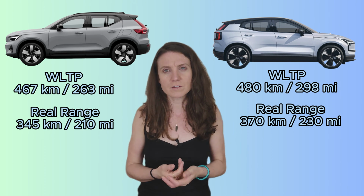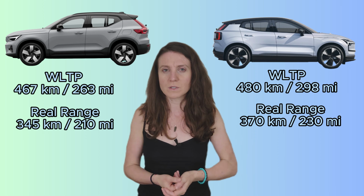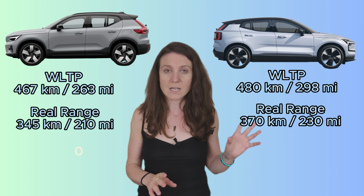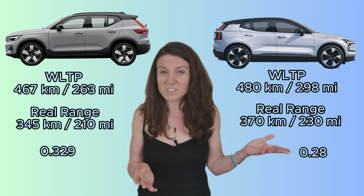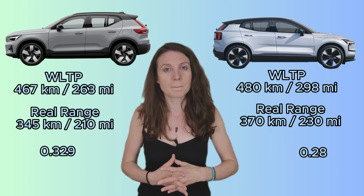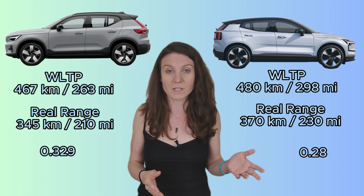But what do you think? Are you surprised by how much less range the XC40 Recharge has? You might not be so surprised when I tell you that the drag coefficient Cd for the Volvo XC40 Recharge is 0.329, but for the EX30 it's only 0.28, which considering the body shape is a very good figure. Just to give you a comparison, the queen of aerodynamics, the Tesla Model 3, has an unbelievable 0.219.